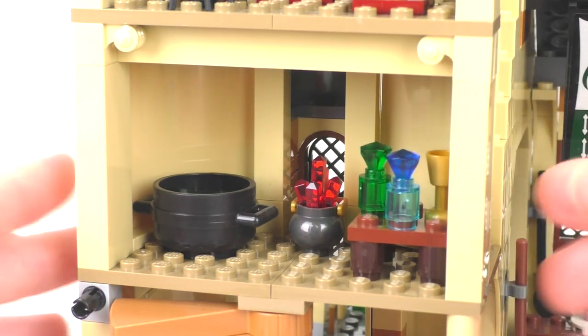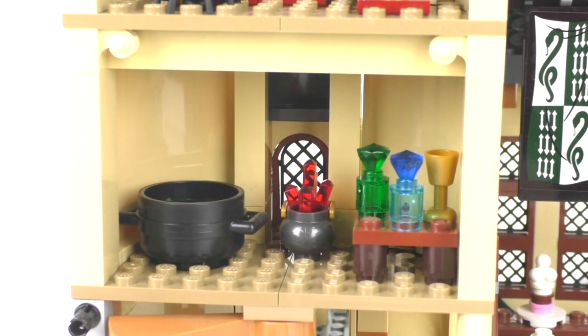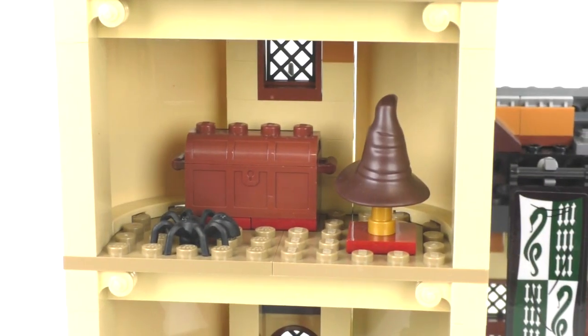We also have some other potions on this little table. No stickers going on over there. Moving up one more time, we have a little treasure chest. You can take that off. That's connected by a jumper plate piece. You can look inside there.